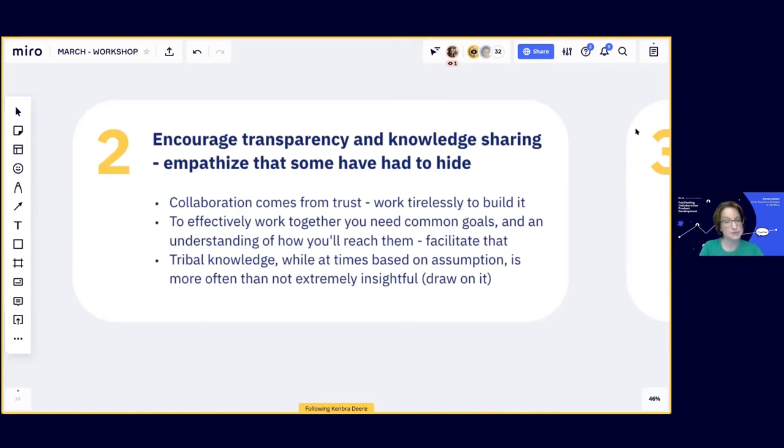Collaboration comes from trust, and it's important to really focus on building that and being empathetic with those that you're trying to bring along. It can be easy to get frustrated at times, but it's important not to. And then to effectively work together, we need those common goals. I think that came up in the product development of how you guys define it. There was a lot of common goals, common direction, this concept of North Star and where people are going, and that's super important.